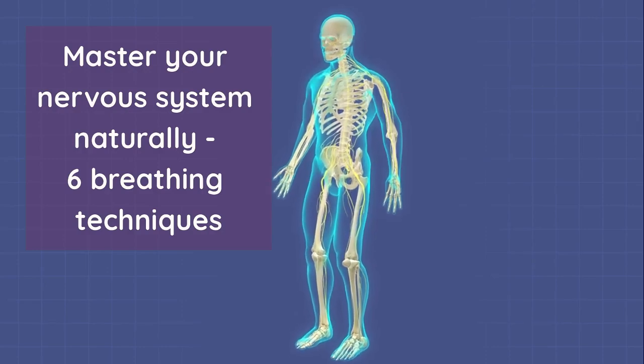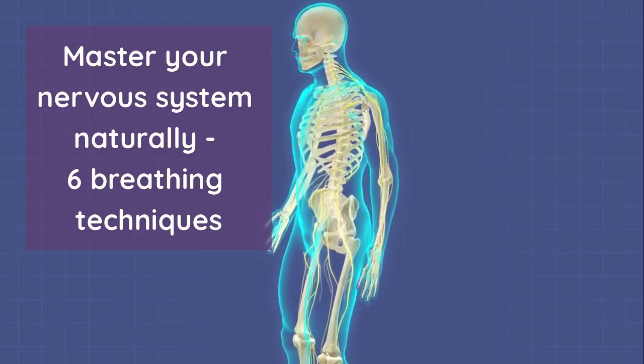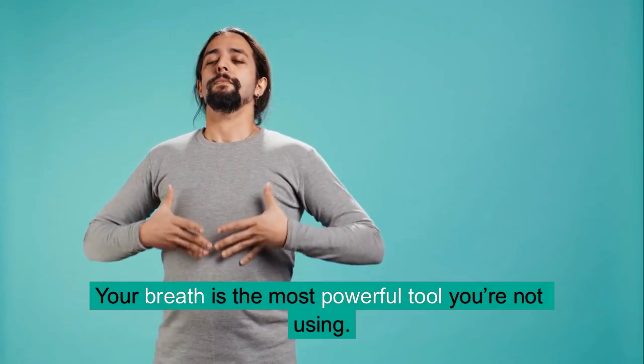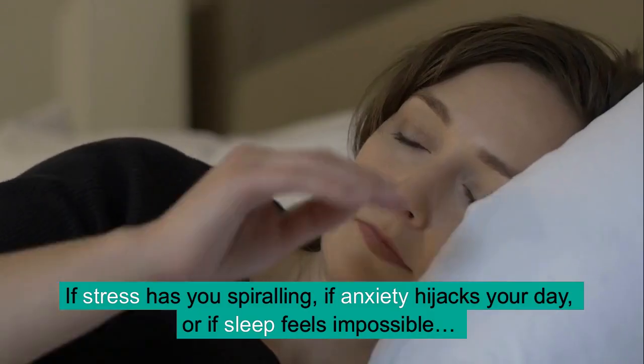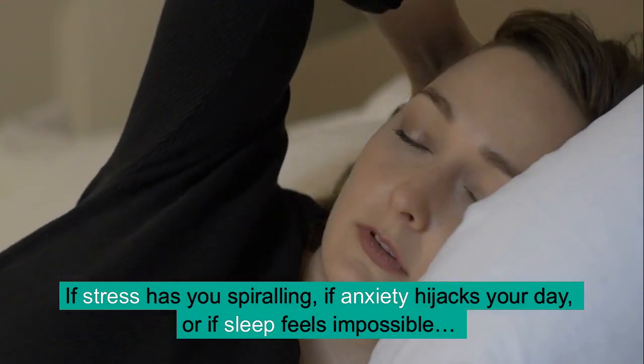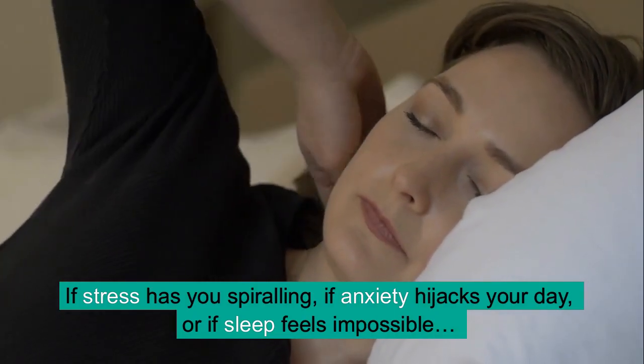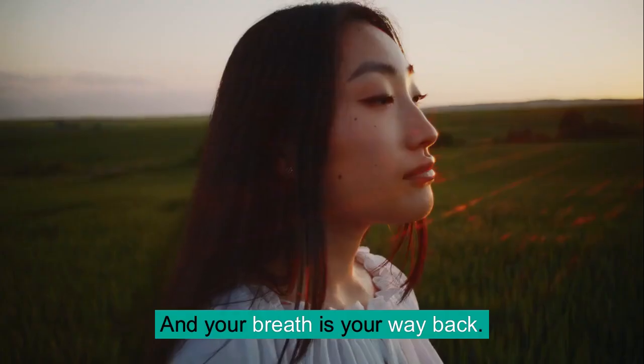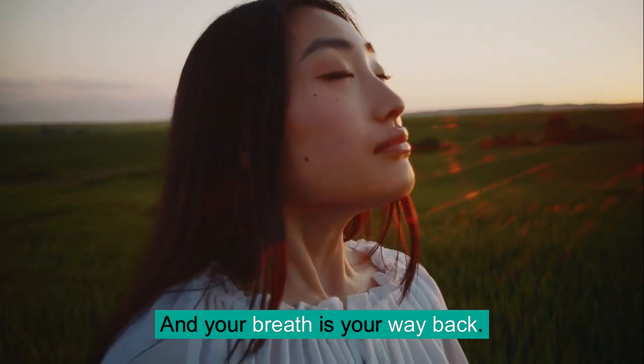Master your nervous system naturally with these 6 breathing techniques. Your breath is the most powerful tool you're not using. If stress has you spiraling, if anxiety hijacks your day, or if sleep feels impossible, you're not broken, you're just ungrounded. And your breath is your way back.